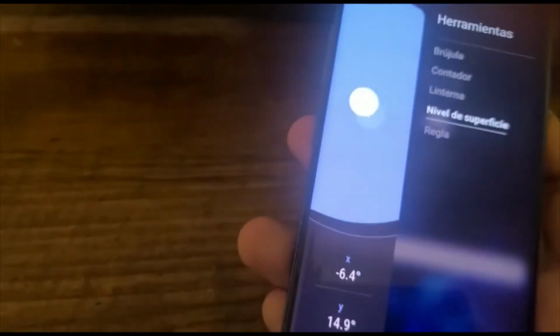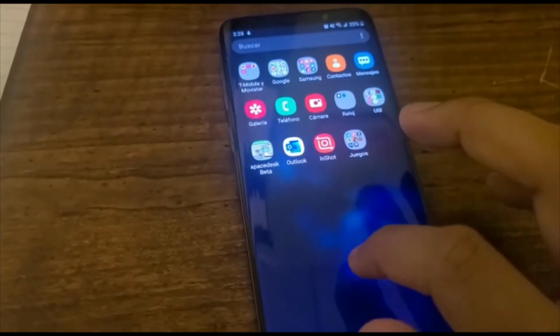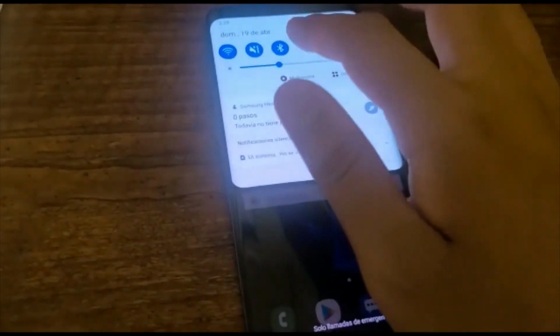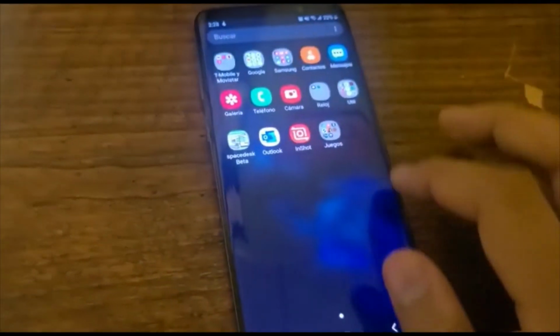Okay, so one last thing before I say my final thoughts. This phone is actually still continuing to receive updates. The OS on this phone is Android 8.0 Oreo, but it's upgradable to Android 10 with One UI 2.0, which is the newest.